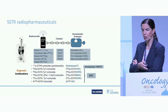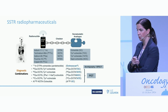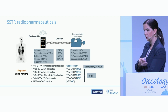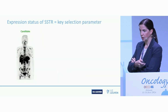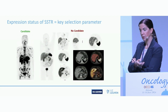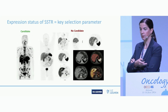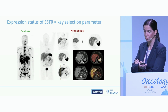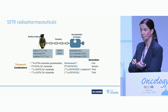In this case, the target that we use is a somatostatin receptor, where we, as you can see, also have several diagnostic radiopharmaceuticals available that we can use for patient selection. And this is similar to what I've already shown you. So a good candidate will have high uptake of the diagnostic radiopharmaceutical in the lesions. On the right, a patient with no uptake, therefore not a candidate for receiving PRRT.